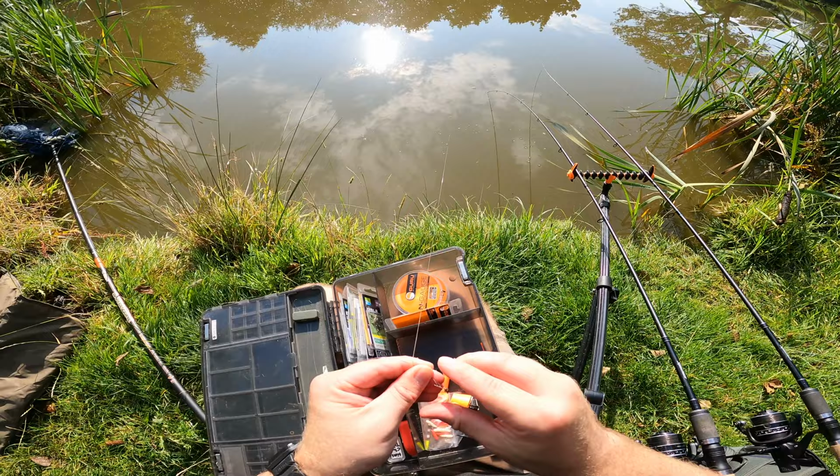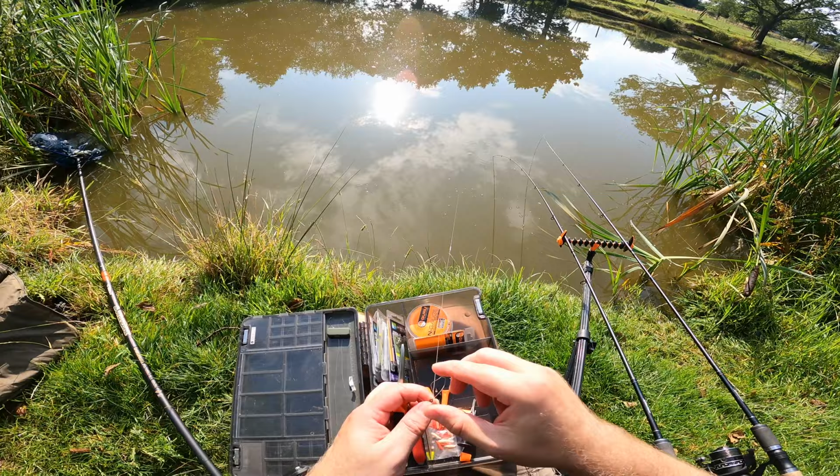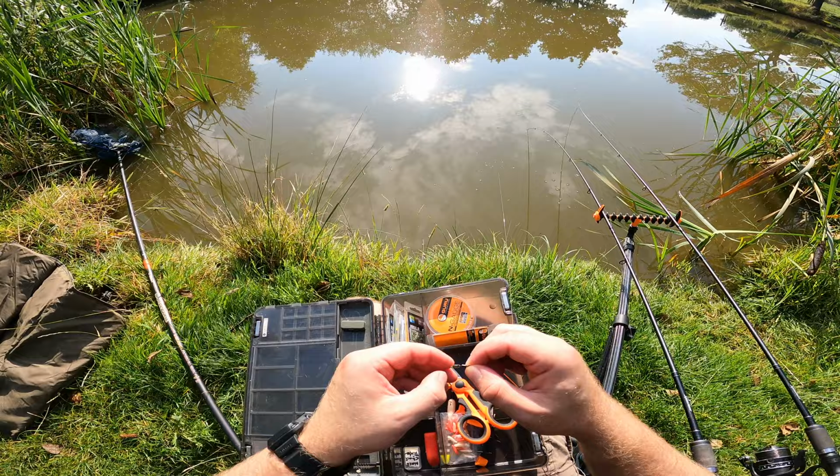I'm just gonna wet my knot there, pull that down tight. Very, very strong knot, that. Definitely won't be breaking at the knot. Just gonna trim that tag end off. There we go. So I've just got a little bit of rig rubber.